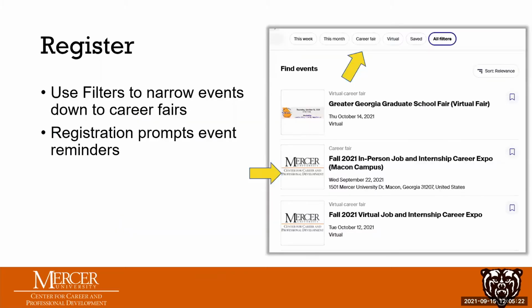Once you're on the events page, there's a number of different things you can do. You can use the filters that are up on the top menu bar of this page to navigate to just solely career fairs or things that are happening this week or this month. Or if you click on the All Filters button, it will give you a number of additional filters that you can choose to use.